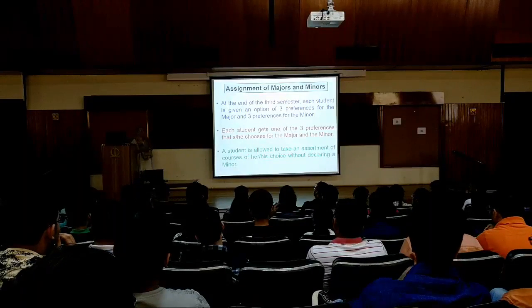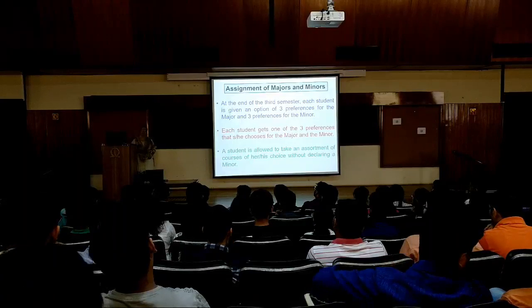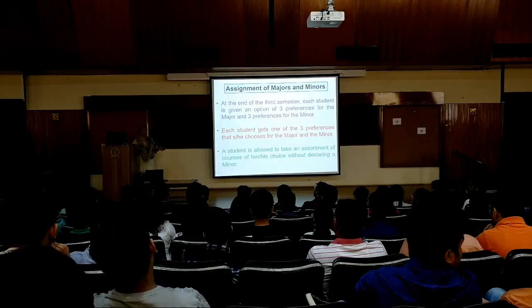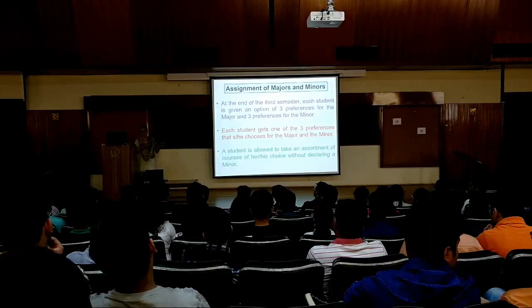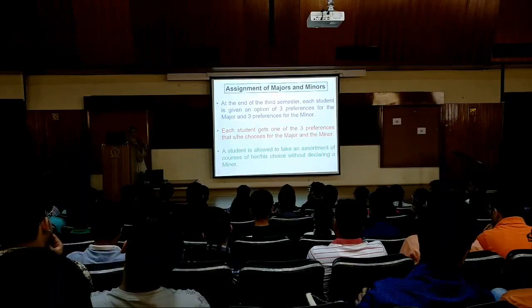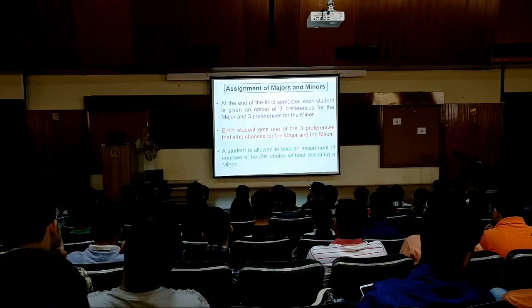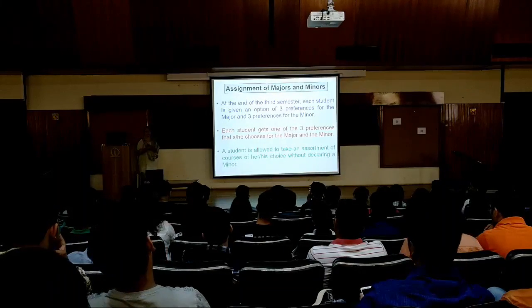Now, we have a system of major and minor, but the minor is not compulsory. Some students may not want to do a minor, and instead take courses which are of interest to them or suit the research project on which they are working.